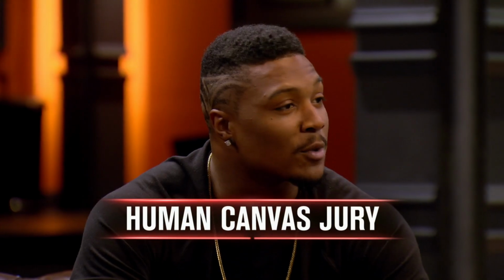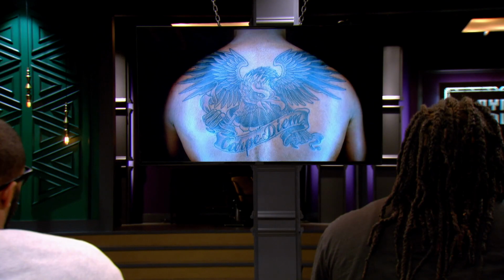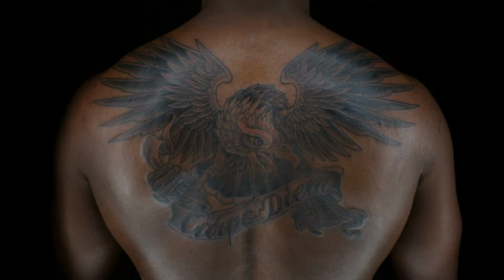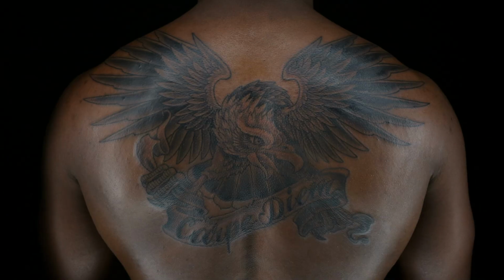We're here to determine who has the worst tattoo of the day. That's my tattoo, and that was the artist. When you first look at it, you just see the wings. You gotta kind of find the legs of the bird. Just grabbing the banner. Some of the features could have been brought out a little bit better.